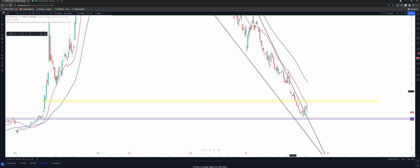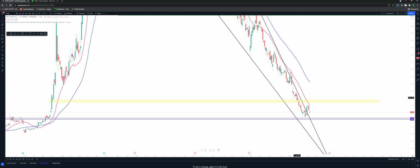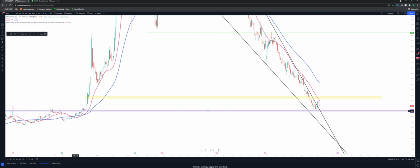We came up to the top of the trend line here of this wedge, and came back down just straight through this demand zone, showing some real bearish movement towards the bottom of this channel. This wedge, I'm sorry, and came down to this demand zone over here. We look to the left over here.